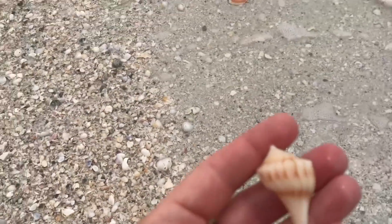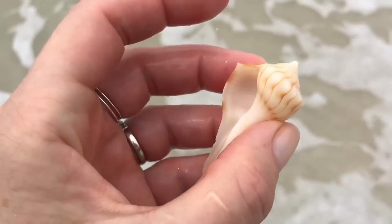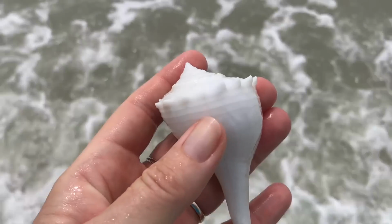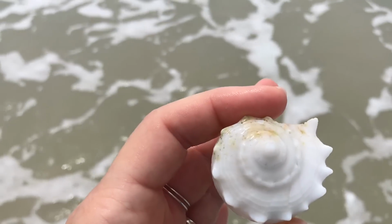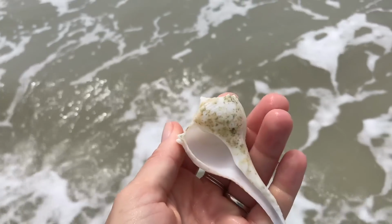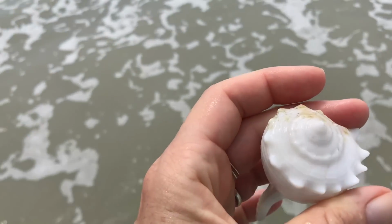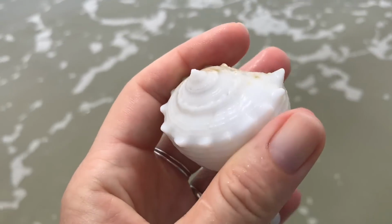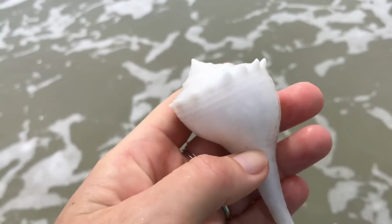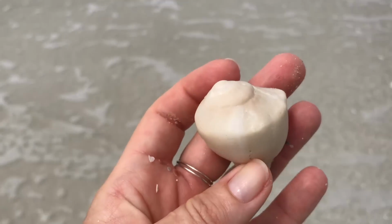And what do we got here? Another lightning whelk. He's kind of sitting there in the surf. Look, all right, this is an albino lightning whelk. How cool is that? Why do I say it's albino? Because it has absolutely no coloring, and it still has a lot of the texture of the shell. It has its whorls, it has little bumps, it has the little crowns on it, so it was not weathered and beaten down. Oh, that's so cool.